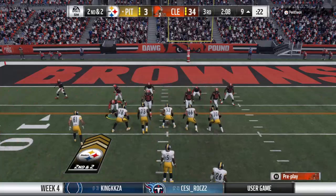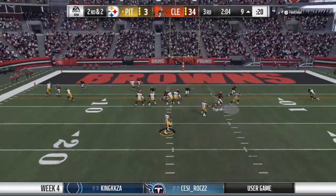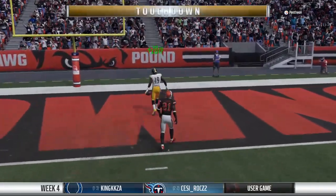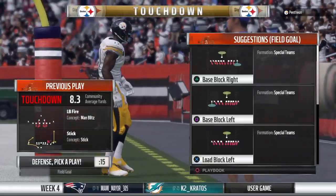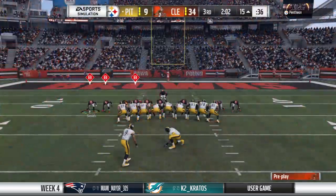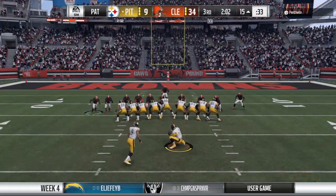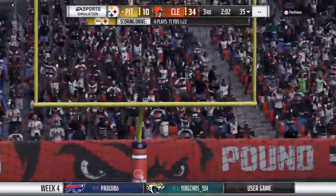And on the outside, they're playing press coverage. Out of the gun, Dobbs. The quick slant caught. And he's going to take it in for a Steeler touchdown. That touchdown was for all the fantasy people out there. May not change the final outcome, but some points were scored, and maybe some of the people at home are really excited to get those.